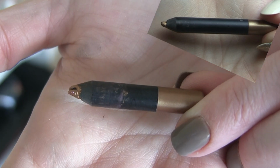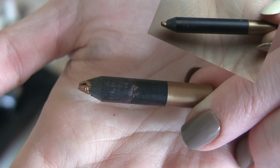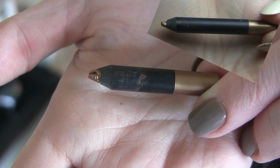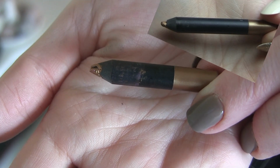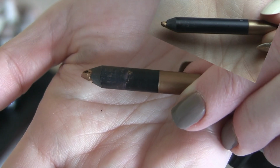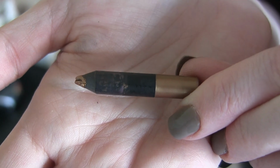By the way, if you want to know what eyeshadows I have in my makeup basket, check out my Pan Those Eyeshadows videos. I tell you all about the eyeshadows that I'm working on, both palettes and single eyeshadows. But yeah, this is the progress I've made on the eyeliner.